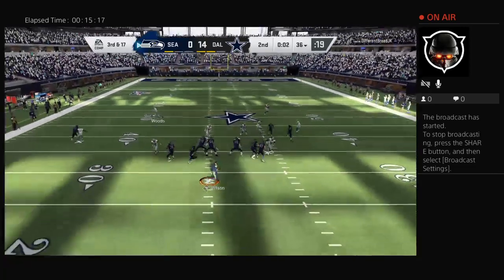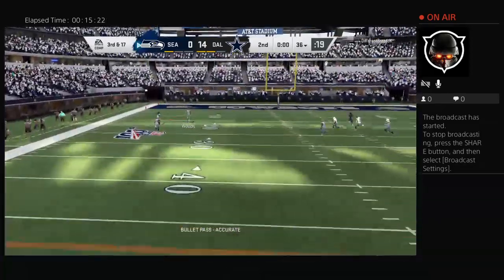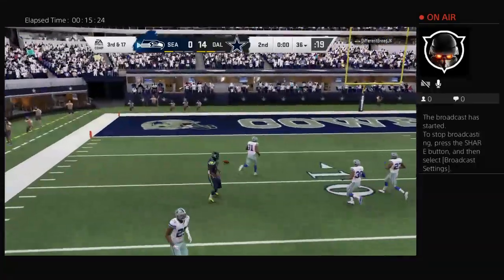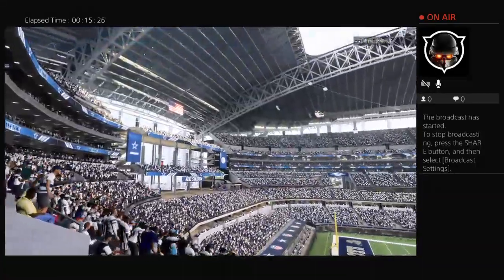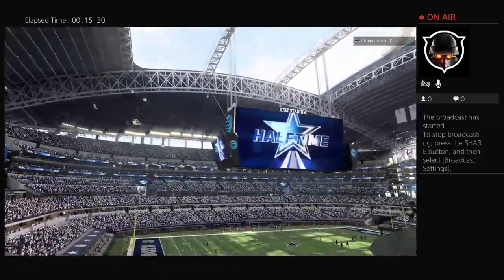Check. Final play of the half. It's Wilson. He's going to air one out. And unable to connect. Incomplete. I'll give them credit. They took their shot, but it's going to bring up 4th down.